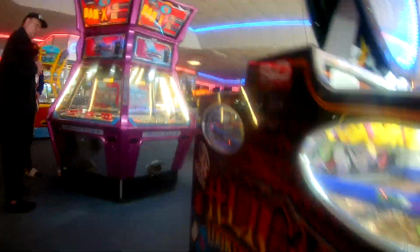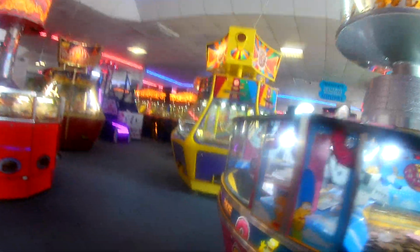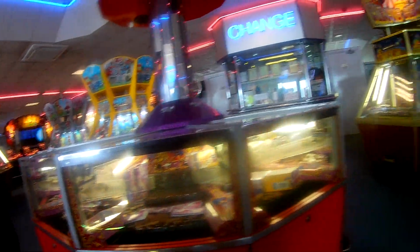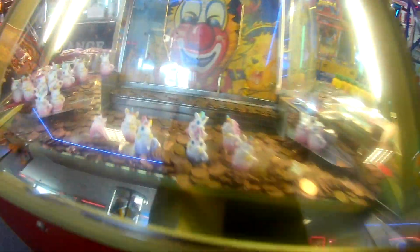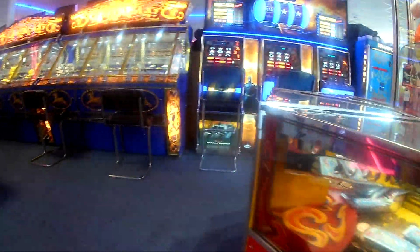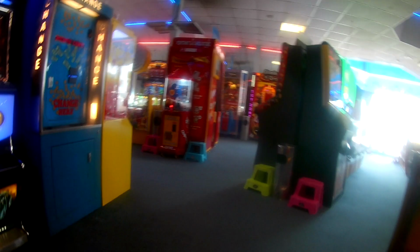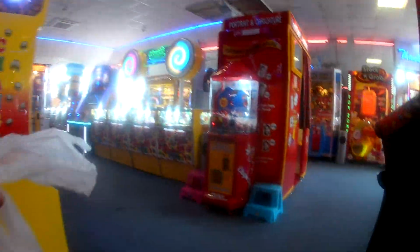Penny machines. Flame pusher. It's a proper name for me, flame pusher. All kinds of different machines. Grabbers. Claw machines. Arcade, the more sort of casino type machines at the back. They're quite cute. But I think they're unicorns. Slot machines.